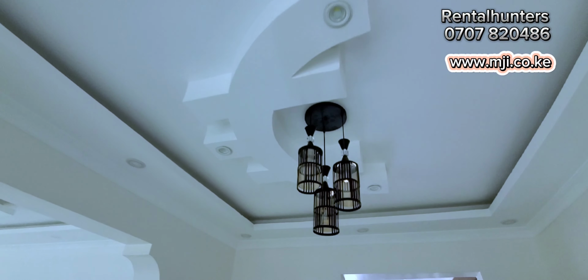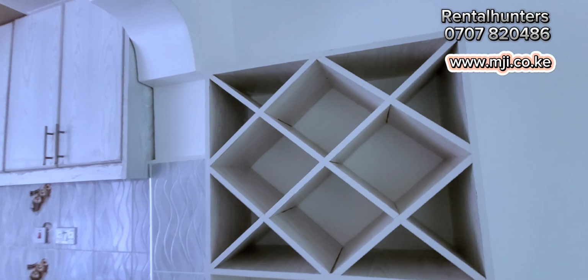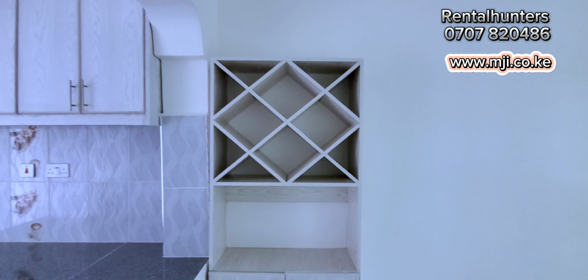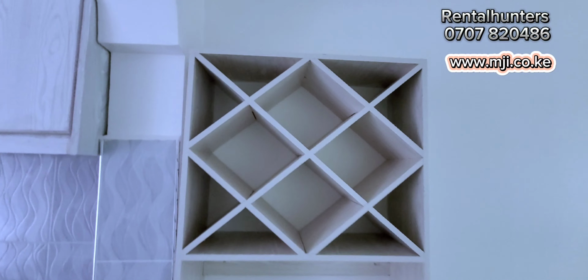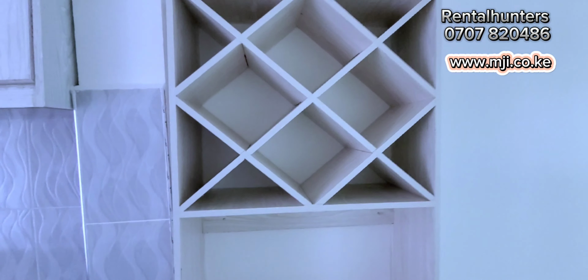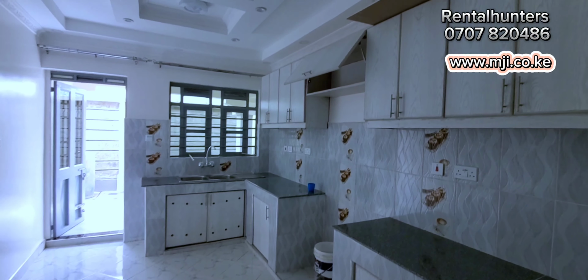The dining setup. I love this. You can put maybe, you know, I'm not a wine person or a beer person. I can just say you can put Mirinda there or Coca-Cola. The drinks I drink, they don't harm the children.